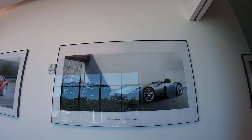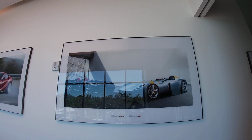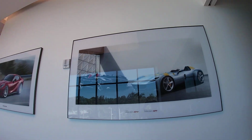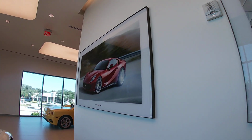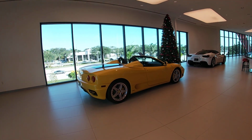Now these are the Ferrari SP1 and SP2. If you want to see a whole bunch of these, 20 something of these were at the Pebble Beach Concours a couple years ago, and I was there. So just search my Pebble Beach.